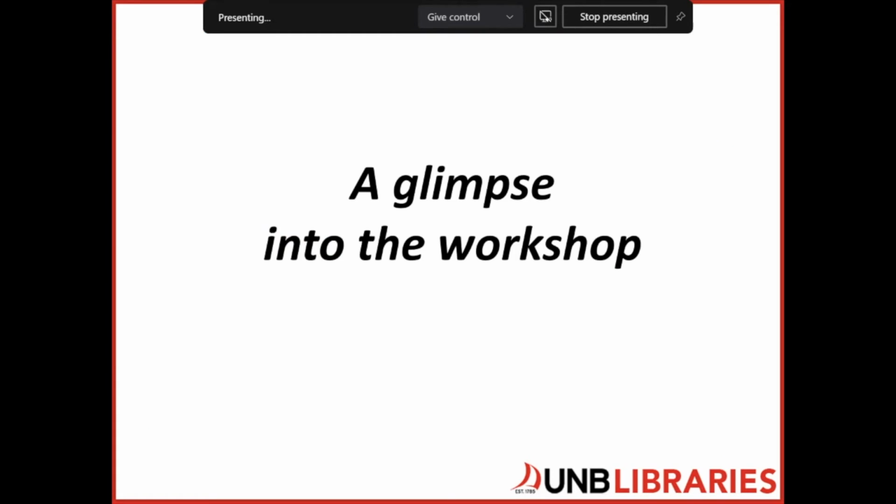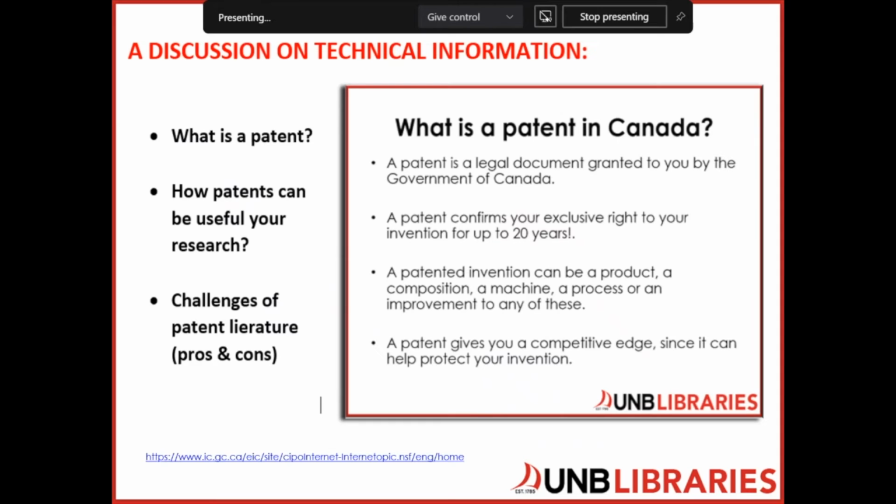Okay, I'm going to talk about the workshop a little bit more. In the interactive component, in the beginning of the workshop, we usually talk about things like what is a patent in Canada. For example, a patent is a legal document that's granted to you by the government of Canada.